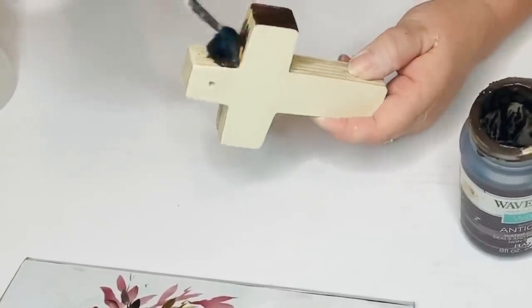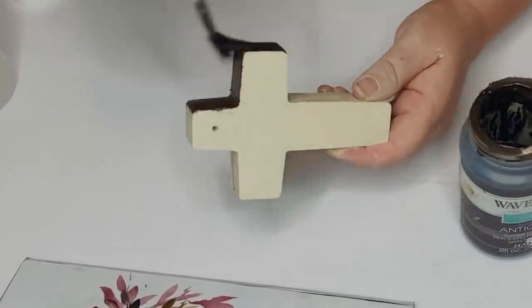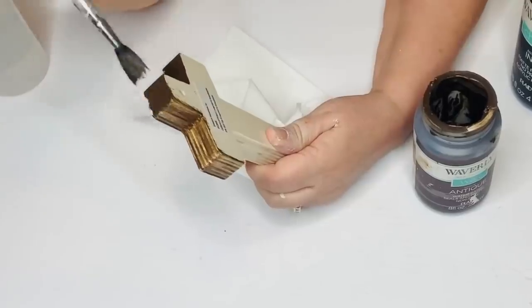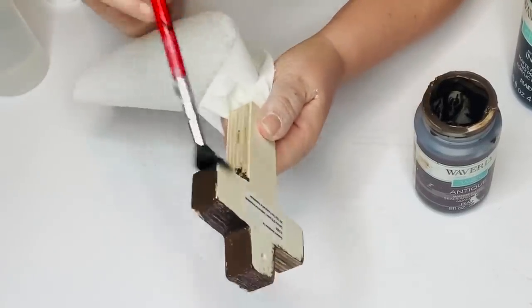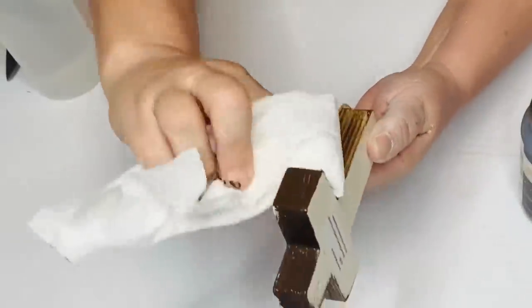It's always easiest if you paint the outside edges first, because then that way you can hold on to the front and back with your fingers. So I just painted it on there with the paintbrush and then wiped it off with a paper towel. And I did that all the way around and then on the top.